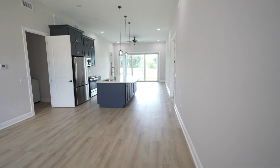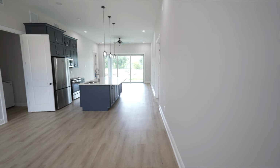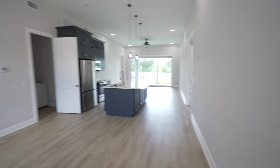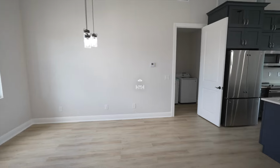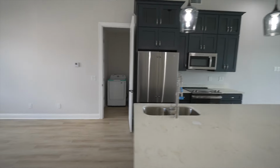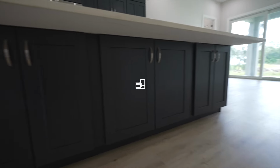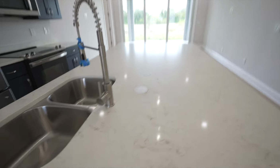All right, let's go. As soon as you walk in the front of this property, you're greeted with a front-to-back open floor plan. We have 11-foot ceilings in here, and as soon as you walk in, to our left, we have the dining room. Then right over in that room is the laundry room. Now we have the kitchen with this massive island. Storage underneath, super, super cool feature. We all love storage, right? And then we have this massive island.